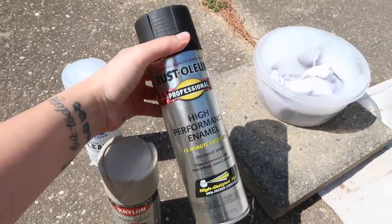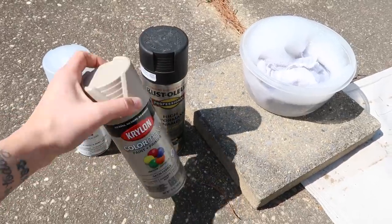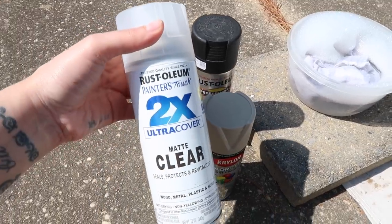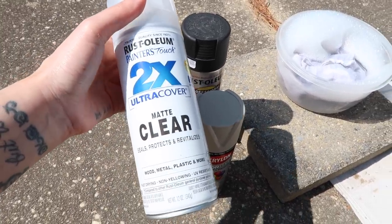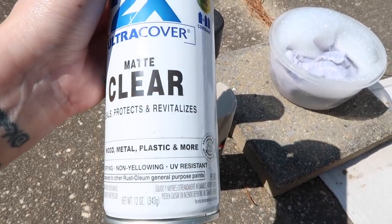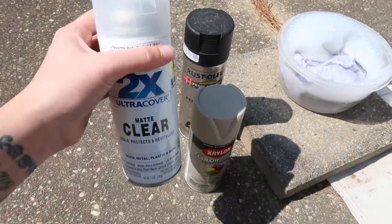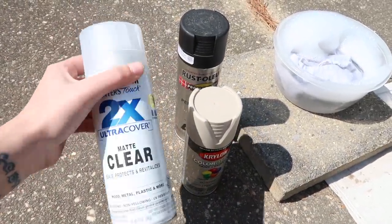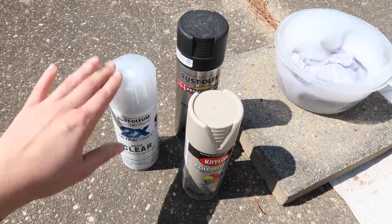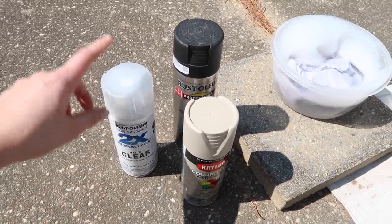And then I have some Rust-Oleum flat black spray paint. I have these left over from previous projects, so they were already in my shed. I didn't need to go out and buy any more. But I did pick up this Rust-Oleum matte clear coat. It's supposed to protect and revitalize for wood, metal, plastic, and more. It says fast drying, non-yellowing, and UV resistant. So hopefully this will prevent against some of that discoloration and rust. It does say it's for indoor and outdoor use, so hopefully this will protect all of the things that I'm painting and leave them looking beautiful all season long.